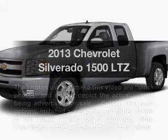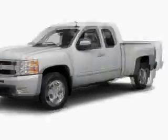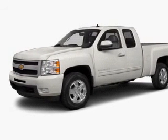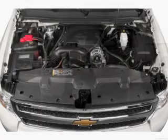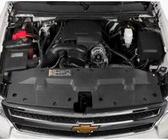Representing the 2013 Chevrolet Silverado 1500. If you're looking for a first-rate auto, this one could be yours today. With a powerful 8-cylinder engine, the powertrain includes 4-wheel drive connected to a smooth-shifting 6-speed automatic transmission.